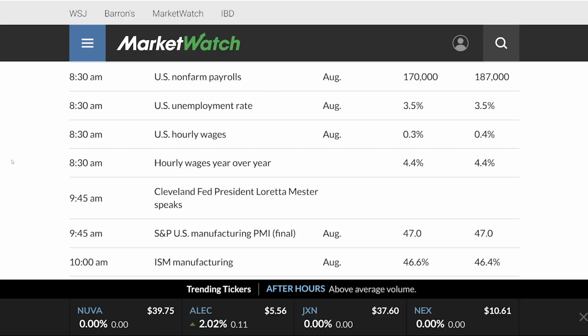So let's look at the data that's going to come out tomorrow. We're going to have non-farm payrolls at 8:30, so that's the one that's going to be really important. But all of this really matters, because hourly wages are still very strong. They're anticipating hourly wages being 4.4% year over year. Hourly wages month over month, they're still seeing increases, because the tightness of the labor market is making employers pay more, or giving people that mobility to move between jobs to get more money.